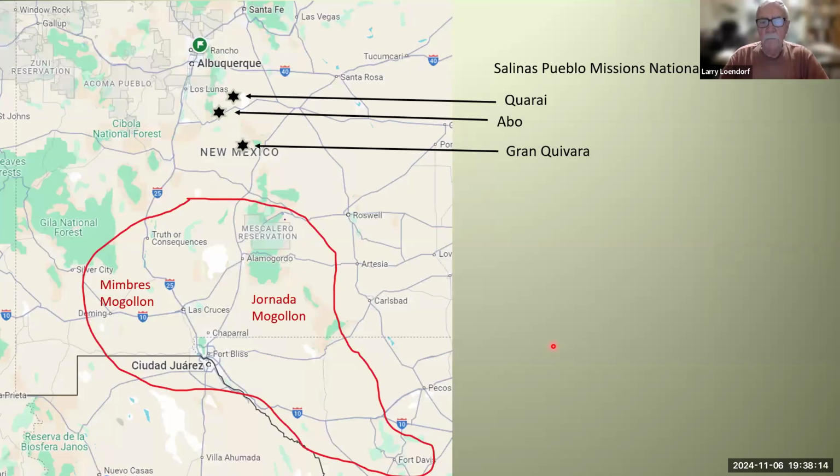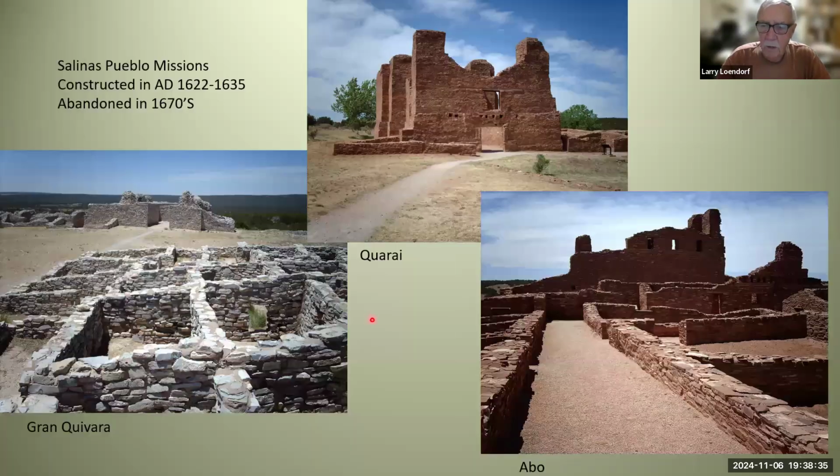I'd like to jump now to Salinas Pueblo Missions National Monument. And this is 3 sites, Quarai, Abo, and Gran Quivira. And they're located here in New Mexico. I said north, I was going to talk some about these sites to the north. And I'm going to show you some examples of these. This is a national park, a unit of the National Park Service.